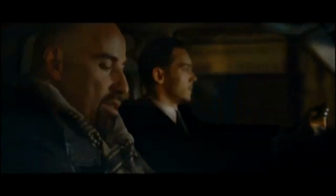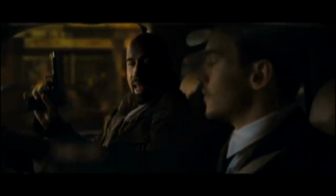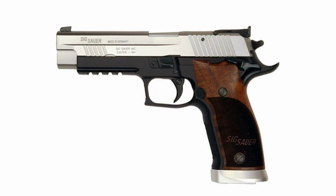Let's dive into this list, and at number 5 is a handgun from the movie From Paris with Love. Now, the handgun that John Travolta smuggles into France, the one he references as Mrs. Jones, is a Sig Sauer P226X5 LW. While I'm not the biggest Sig fan, this 9mm semi-automatic handgun is certainly beautiful and definitely deserves a spot on my list.